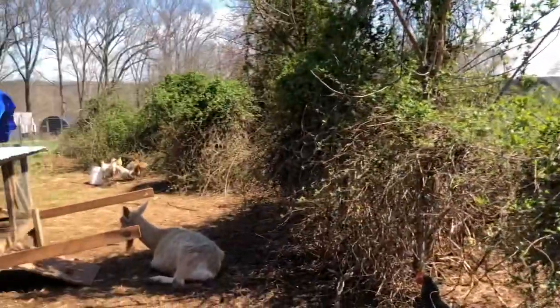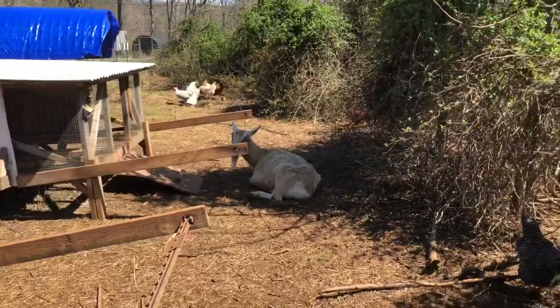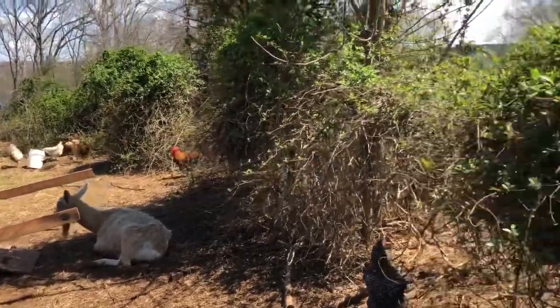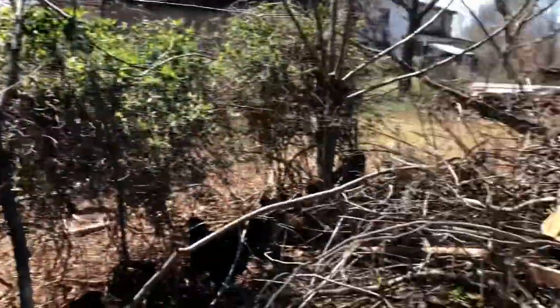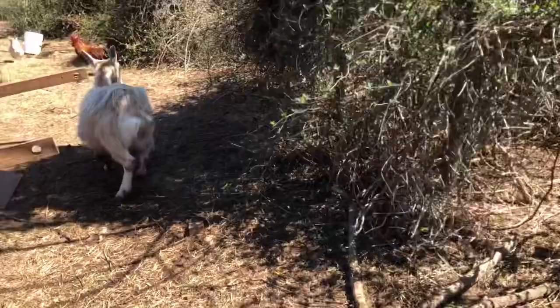Right now it's a crazy spring day. It's 80 degrees already, so it's actually quite hot. So they're taking a break in the shade, and you see many of the chickens. They look like they're dead, but they're actually sunbathing when they do their crazy sprawled out thing. Any chicken keepers know what I'm talking about.